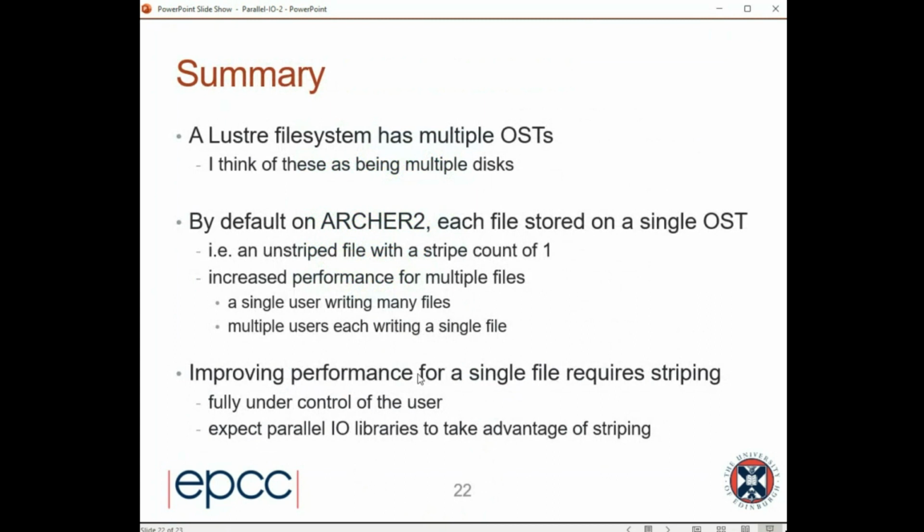So, summary: a Lustre file system has multiple OSTs. I think of these as multiple disks. By default on ARCHER2, each file is stored on a single OST. You need to check that because on ARCHER, our previous system, we started off with a default stripe count of 4, but that turned out to be suboptimal. It meant that all files were striped. And as I said, most files are actually serial files, program files, little data files. You don't want to stripe them. But now the default stripe count is 1.